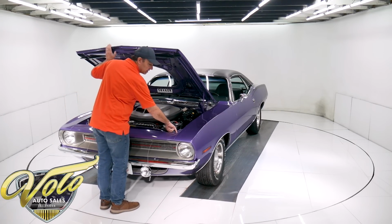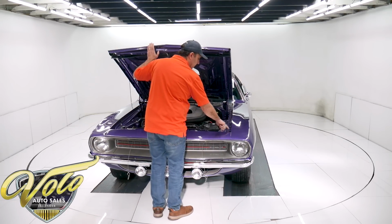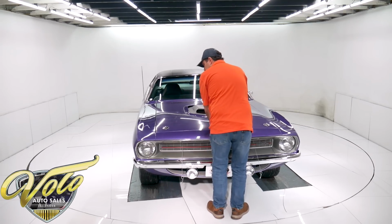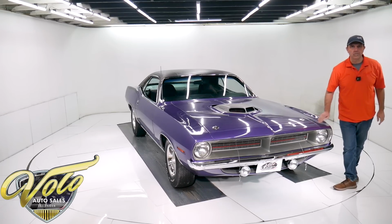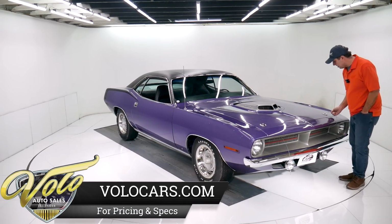But I also noticed there's a little nick right here on the edge. The hood gets pretty close to it. It fits flush now. It was sticking up a little bit first go around. But anyway, there you have it. This is an amazing car.